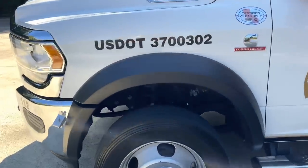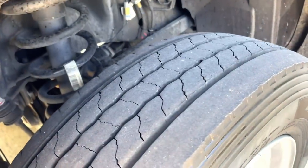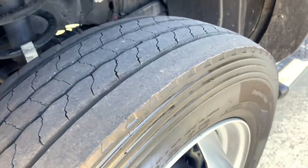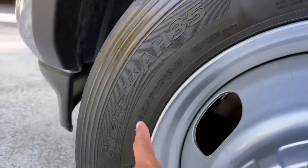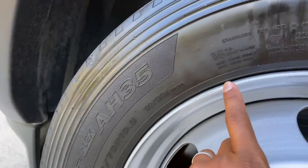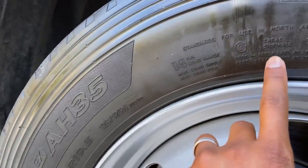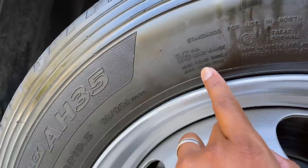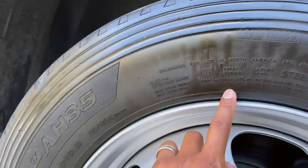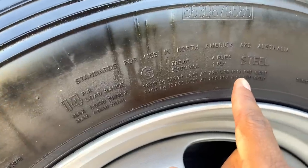Now, the tires, I'm at 50,000 miles, and these are what my tires are looking like. Still have a lot of life left on these tires. They are Hankooks. The size is 225/70/19.5, 14 ply. Now, the load on a single is going to be 3,970 pounds, and on the duals, 3,750. That's pretty good as far as the weight rating on these trucks. And we put it at 110 cold.